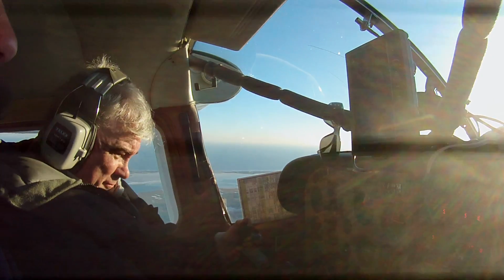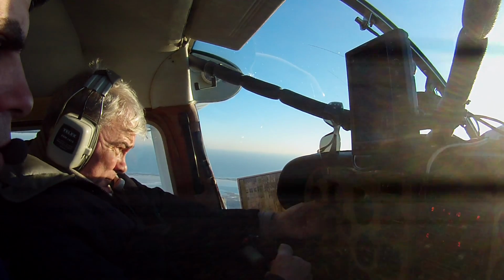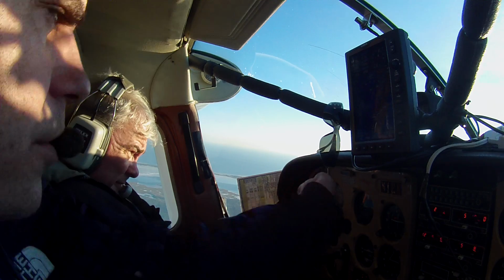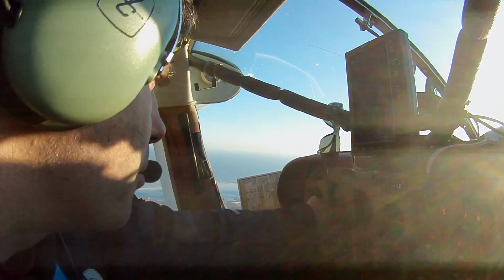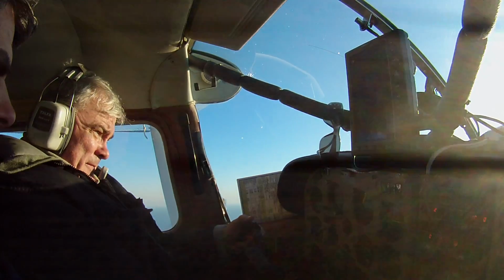Go ahead and set the heading bug about 290 or so. The heading bug is to the right. That right there. It's good. 260. That's a good heading where we are. Heading bug is right there. Push and turn. And about 290. Back to 1500. Right there.